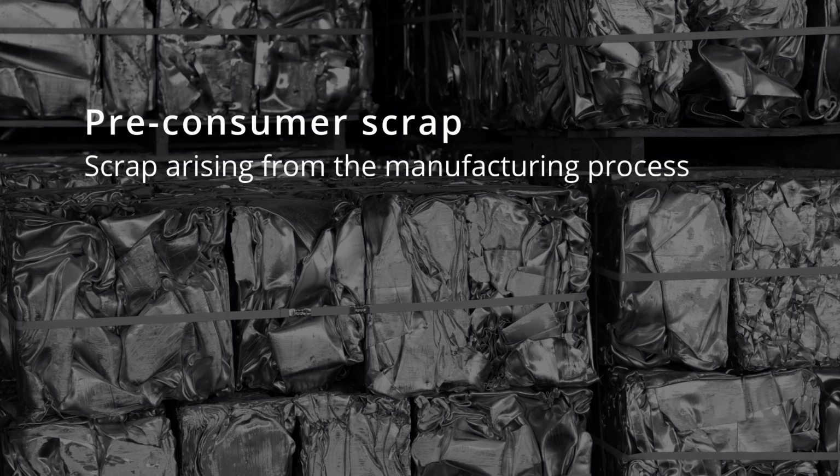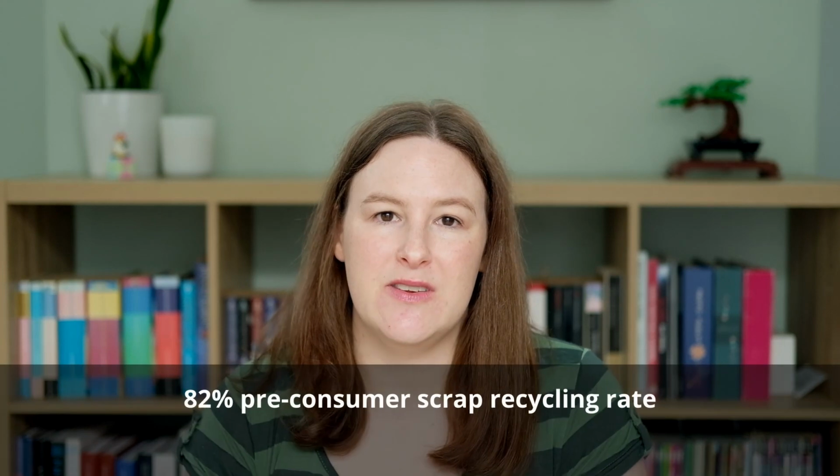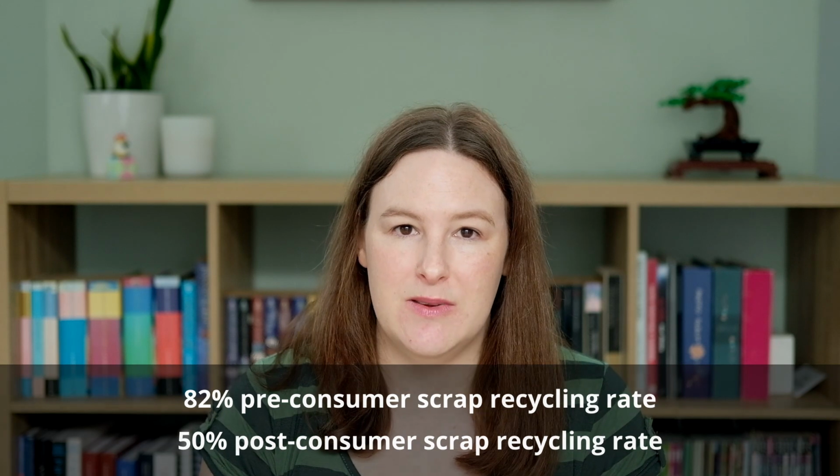Published recycling rates include both pre-consumer scrap, which is scrap arising from the manufacturing process, and post-consumer scrap, that arising from the disposal of products after they've been used. It is post-consumer scrap that is important in determining the sustainability of aluminium cans. The inclusion of pre-consumer scrap artificially inflates recycling rates and makes determining the genuine post-consumer recycling rate challenging. One study on can recycling in the US found that when including the pre-consumer scrap, the recycling rate was 82%, but the actual post-consumer recycling rate was only around 50%.